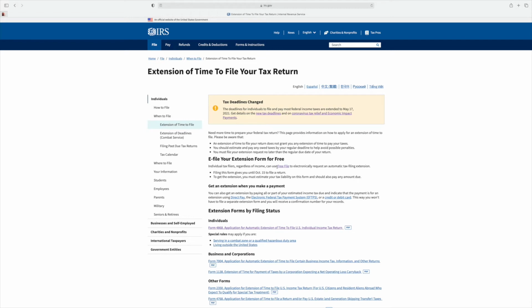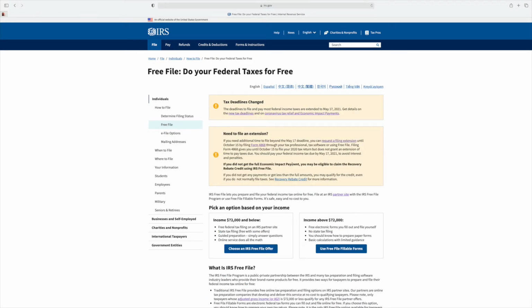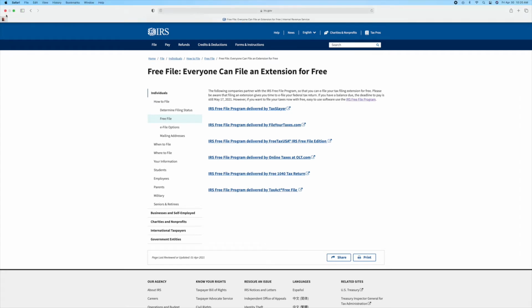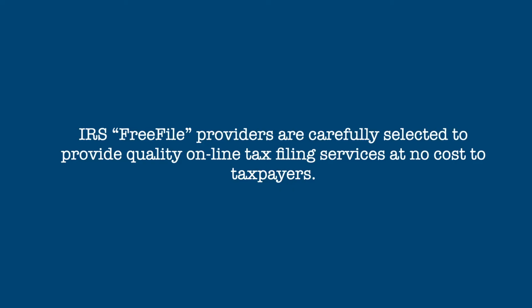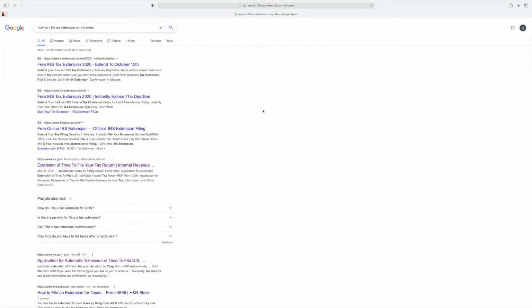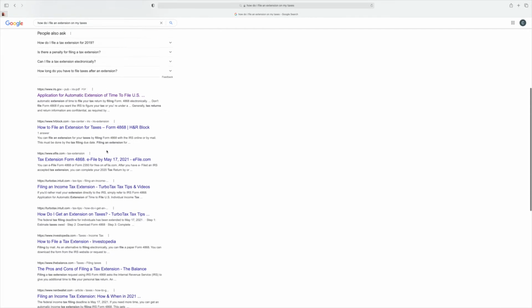Extension. On this page there is a link to the IRS Free File program. The IRS partners with several online tax preparers who provide free e-filed extensions to anyone who requests them. IRS Free File providers have been carefully selected by the IRS to provide quality tax filing services at no cost to taxpayers. You can do a web search for File an Extension for My Taxes, and you'll find dozens of providers waiting to help you.